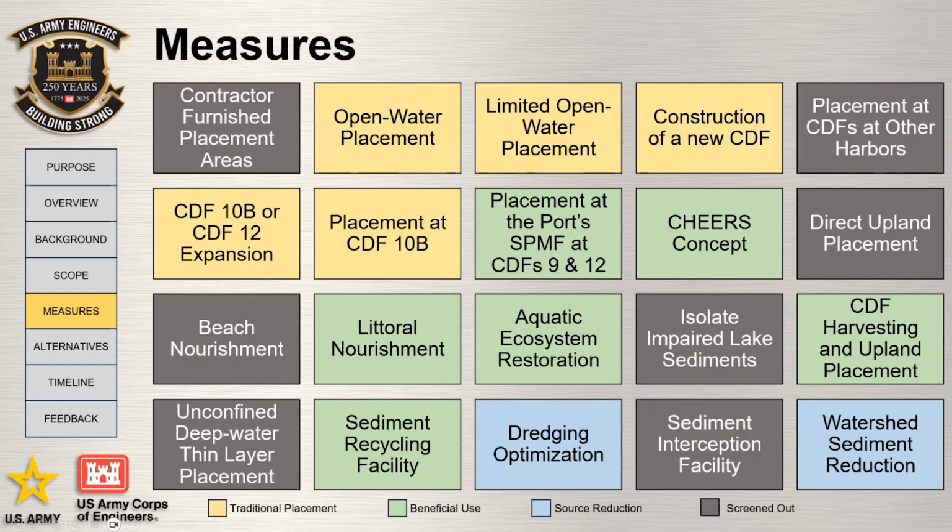Measures were screened to determine whether or not they should be carried forward to plan formulation. Measures were primarily screened based on the extent to which each measure contributes to our objectives, specifically the relative capacity or dredging load reduction achieved by each measure and whether the measure would be considered beneficial use. Other screening considerations included the relative cost, timeline for implementation, and risk or uncertainty. This evaluation resulted in screening out the measures shown in gray on this slide. These measures may be considered in future planning efforts as appropriate.